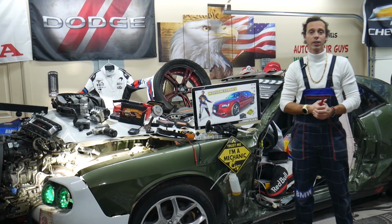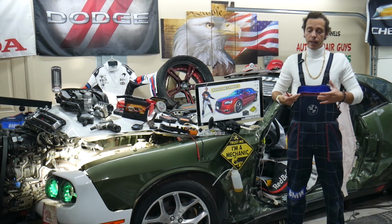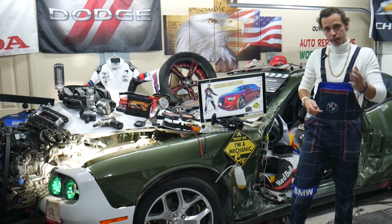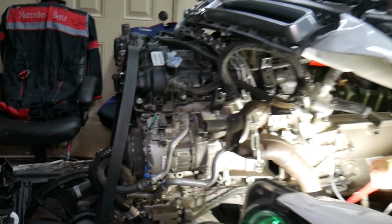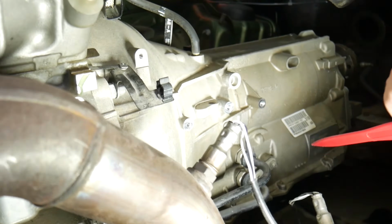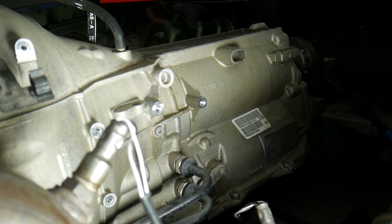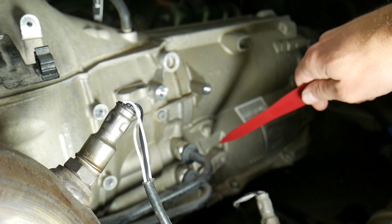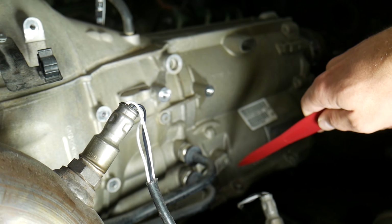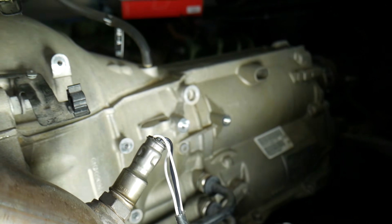Other things that can cause the transmission not to work, of course, could be a bad computer. And if you open the transmission, guys, I'll show you here, that's the transmission right here. On the bottom side of the transmission is the oil pan. That will be the same transmission. And here, on the driver side, that's where that cable is located. But you need to check the wiring harness. It's on the passenger side. Make sure that it's clean, not contaminated.